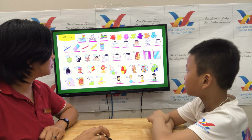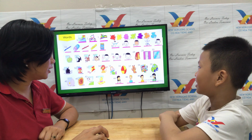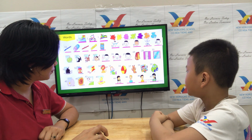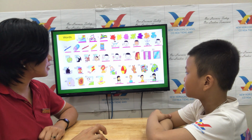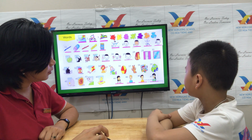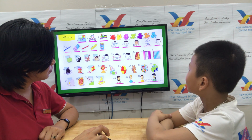It's book. Book. What's this? It's train. Okay. It's a train. Very good. What's this? It's lion. Great. And what's this? It's doll. Doll and? It's bird. It's cat. And? It's apple. It's an apple. What about this one? It's car. What color is it? It's pink. It's orange. It's red. It's yellow.